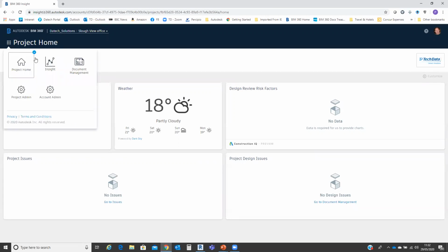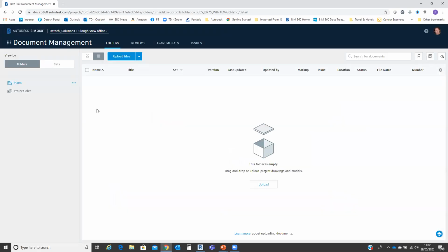So in this option here, we've got the document management side, so that's ready for us to use. If I go into document management, first of all, you'll see there are basically two areas for our folders. The first one we're going to be using more is the project files. This is where all those project files go. Remember, it's not just for Revit and AutoCAD. It's not just for design files. It's for pretty much any file: PDFs, document files, Excel spreadsheets, anything you can think of will appear. You can go in here and view all of those. We don't have to download them. We can view them online.